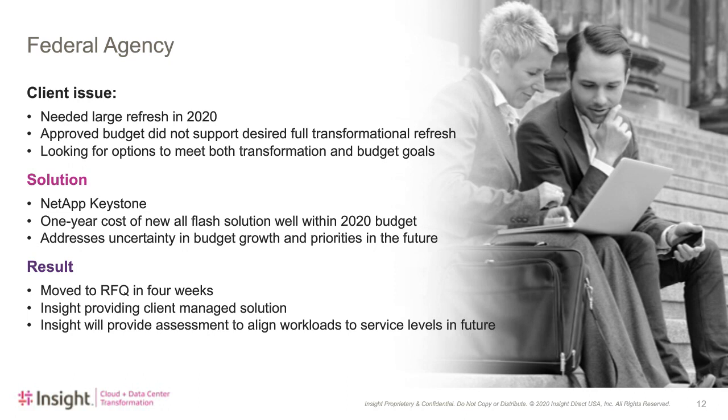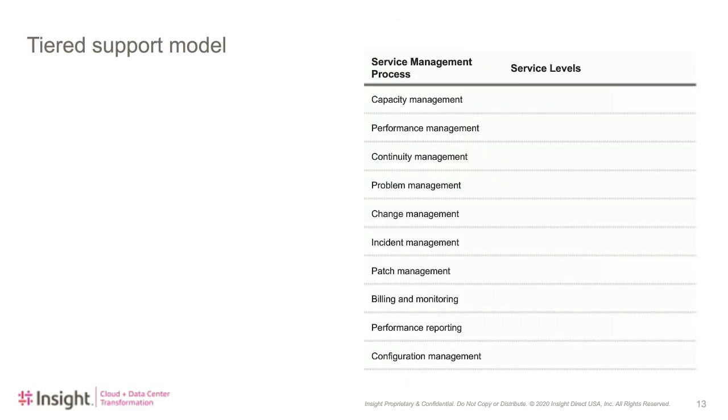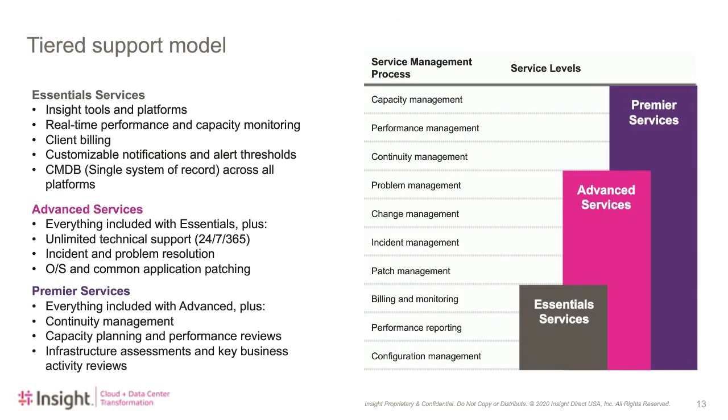Sure. So we have 3 levels of support. And there's just layered capabilities that you add on top of each other. So there's the essential services level, which is configuration management, performance reporting, and billing monitoring. That helps you day-to-day operational, but it doesn't include things like patch management, incident management. We include those as part of the advanced services, and that includes unlimited technical support, 24/7, incident and problem resolution, and as potentially, if we want to expand it beyond just Keystone and into servers and operating systems and all that, OS and common application patching can be included in that as well.